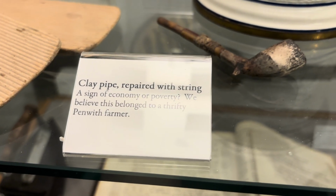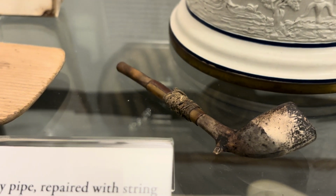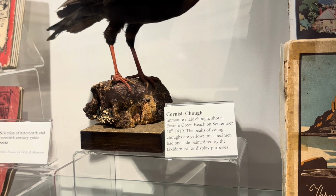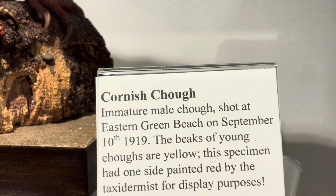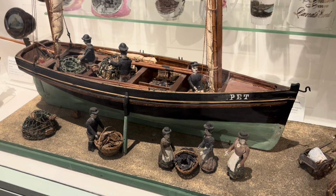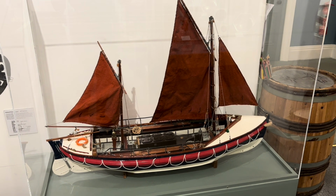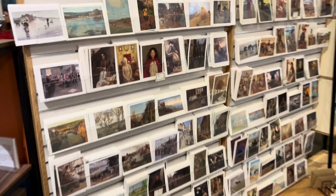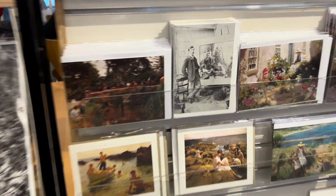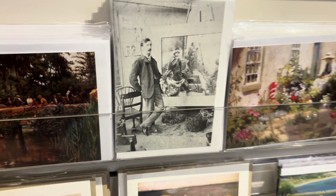That one there, it says clay pipe repaired with string. So you can see the string holding it all together. That's a Cornish chuff. The eye of a chuff. There is a little shop here where you can buy some of the postcards or some of the artwork, which is all very nice. I think that might be Stanhope Forbes. I believe that's him. Let me see. I think that's Stanhope Forbes. Yeah.